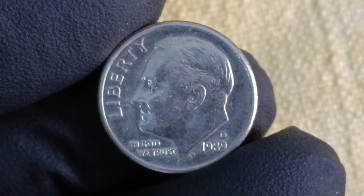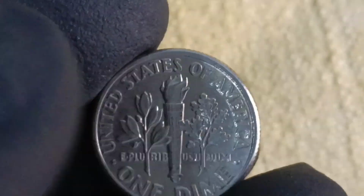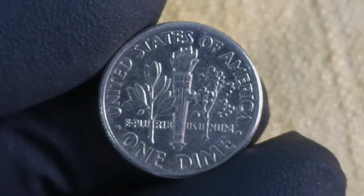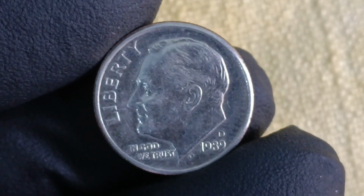And when you finally find that special coin like the 1989 D dime that changes everything, remember this feeling: the rush of discovery, the pride of knowledge, and the joy of realizing that you uncovered a piece of history that will outlive generations. So stay persistent, stay curious, and never stop checking your change, because the next legendary coin might already be in your hands.